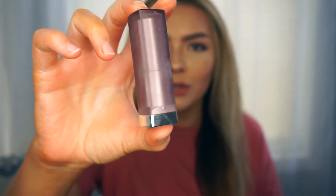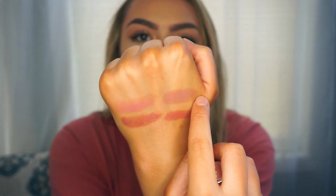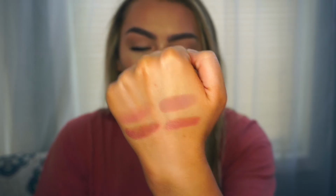This is a Maybelline matte lipstick in Nude Embrace, and I am obsessed. Right here, this is it. So out of all of these, this one is the absolute best. It's so pigmented and creamy and perfect for everyday wear.